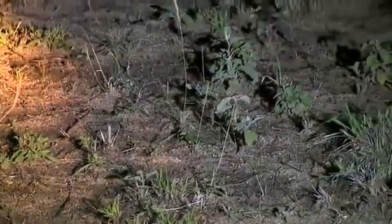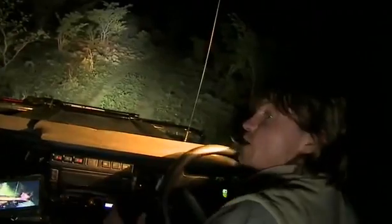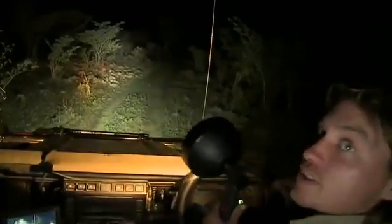Okay, well, let's move on. Let's see if we can try find another rain frog. So while we do that, the nighttime has brought out all sorts of small, wonderful creatures. Let's go see what James has got.